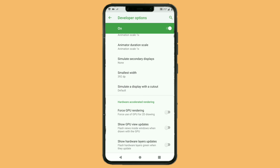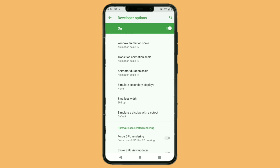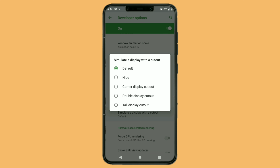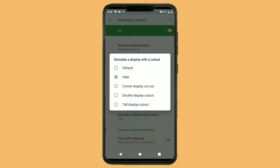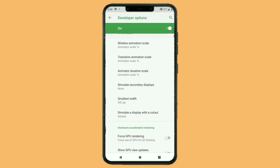And I'll just go back, yeah, and simulate a display with a cutout. So when I tap on hide, then it will hide the notch, and if I tap on default, then the phone will just go back to the state it was in before.